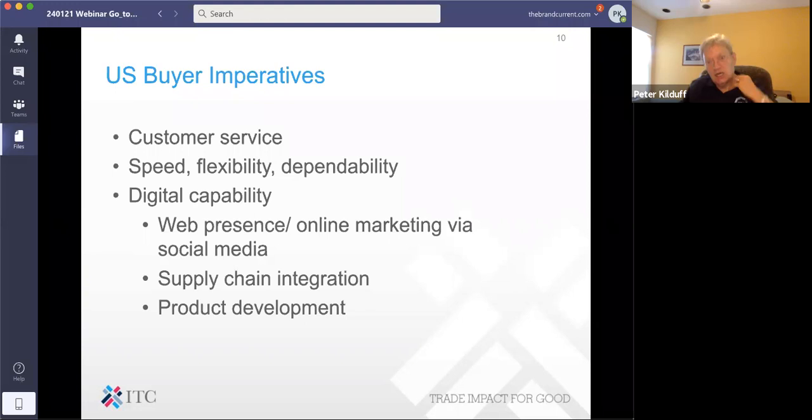If you're marketing branded product, then they want you to also have a role in helping highlight your brands online. They expect you to be integrated with their supply chain management systems, and they will want you to be engaged in product development. It's a fast moving market, and they want all hands on deck to assist with developing new products, helping research, come up with ideas, and helping move their business forward. So they're looking for a partnership, but the US retail sector is the classic buyer-driven chain.